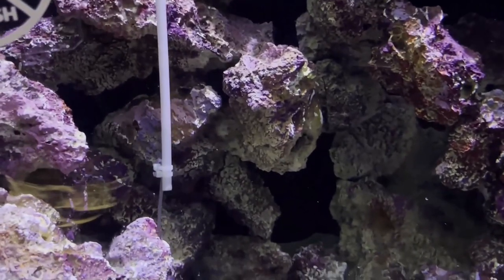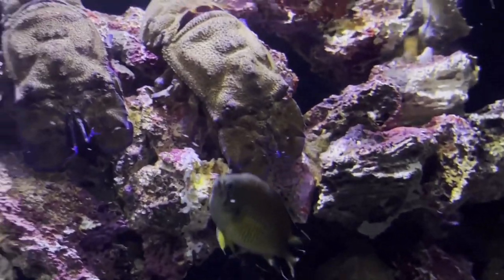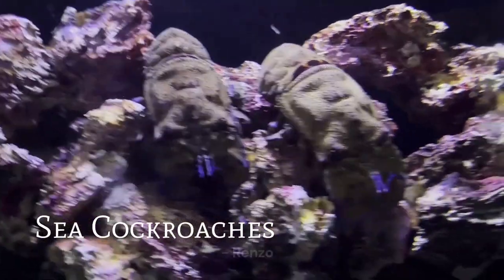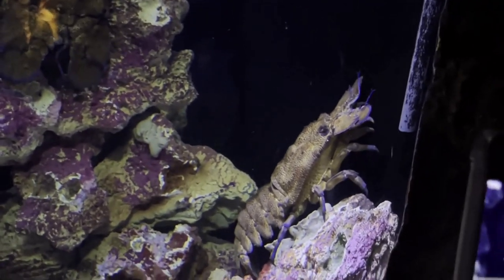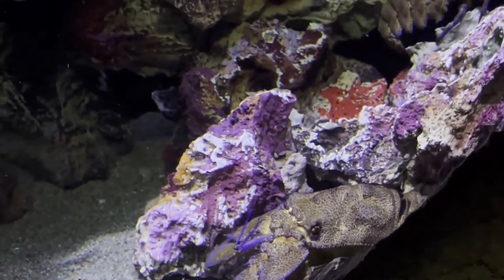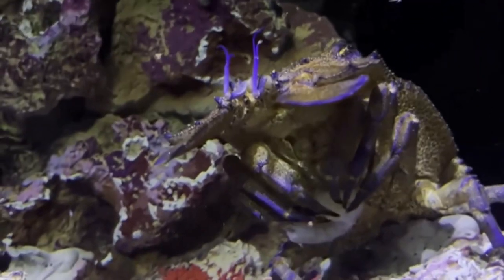They're feeding it. Yeah, see. Look at all these isopods. What isopods? They're everywhere. Oh, they are. What the heck are these? They're sea cockroaches. Sea cockroaches. You know, it's crawling. This one. It's called a slippery lobster. It's just not an isopod. It's a slippery lobster.